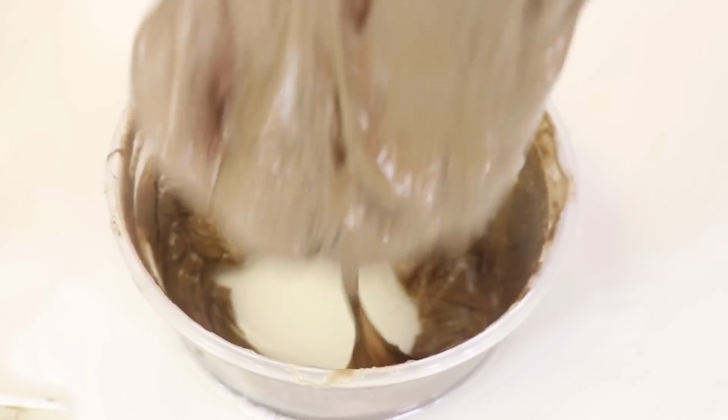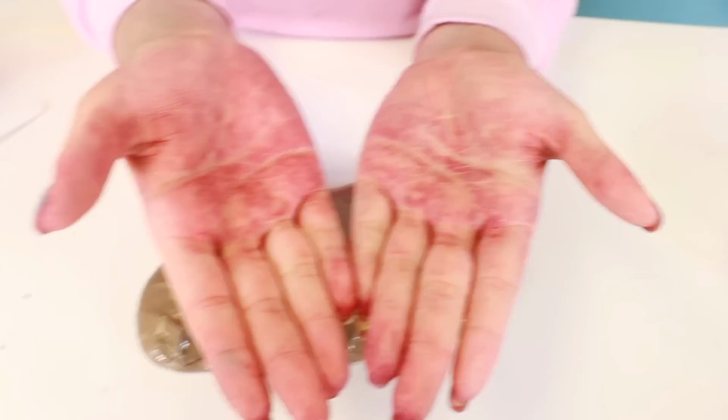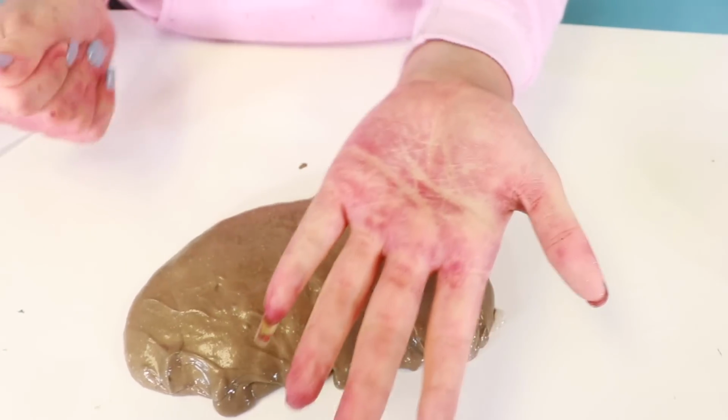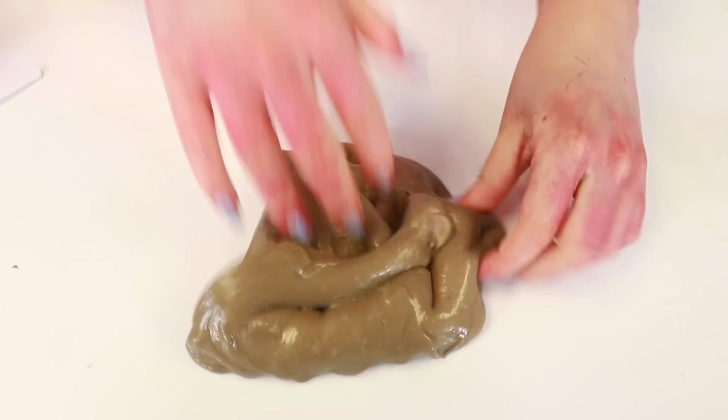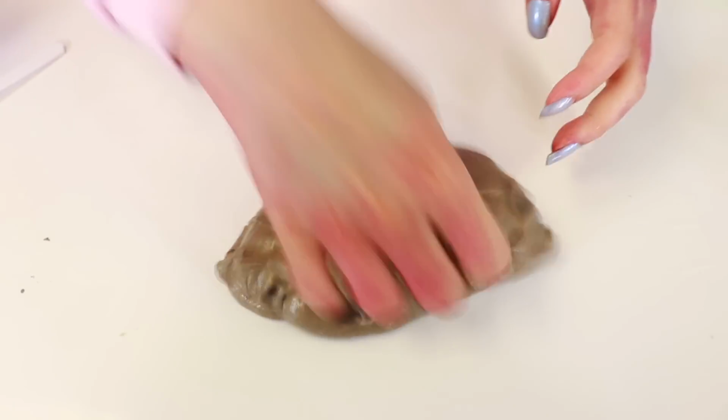That is the world's ugliest slime. So here's the slime, guys. Ew. Look at my hands, first of all. They look really cool. Just don't look at the red part. That's all there is. Anyways, it's really sparkly. It looks really cool. I don't know what is going on with this slime, but I honestly have no idea if I could fix this.